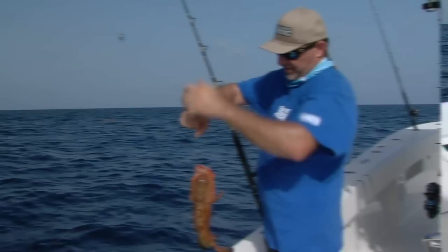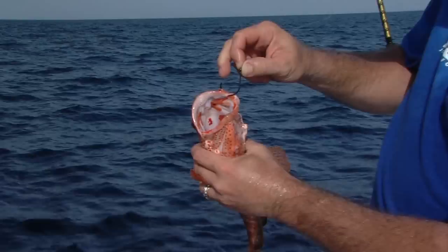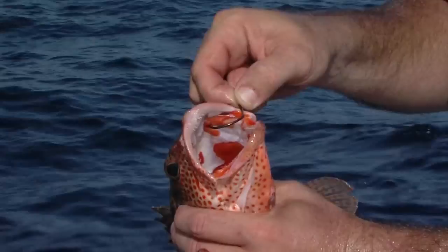All right. Another strawberry grouper. It's about an average size one. And look at that hook. Broke the tip of the hook, literally sheared right off. And the fish was just sitting on that circle hook like that. Absolutely unbelievable.